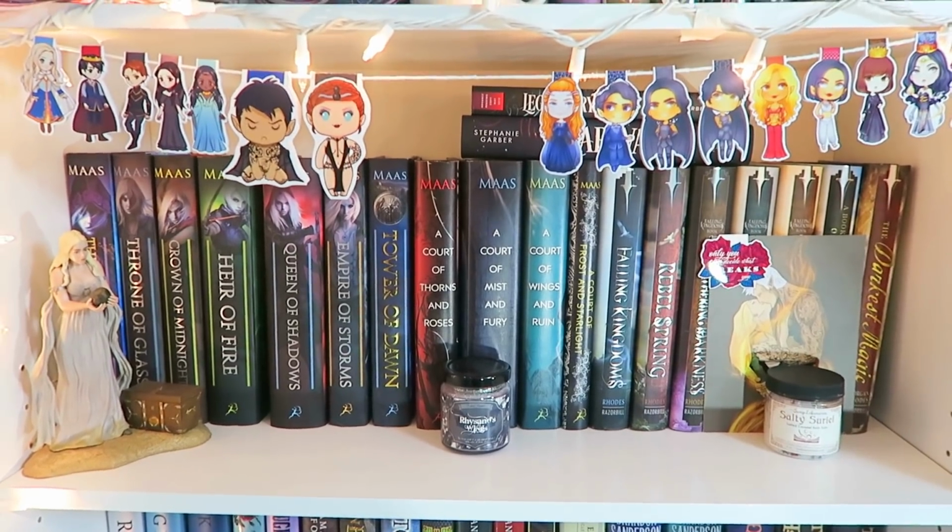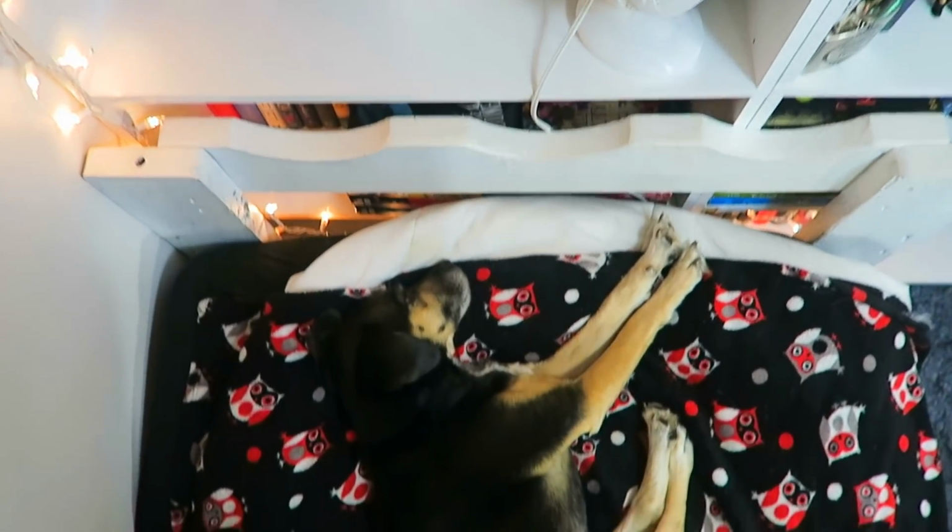Alright, so now going on to my third and last shelf, except for all the books I have up here to show you. But this shelf is actually directly above my bed.